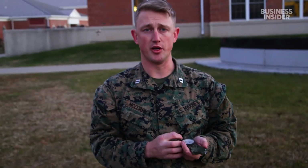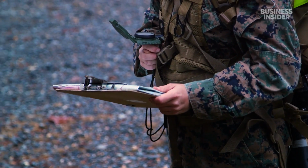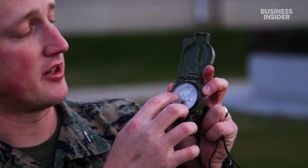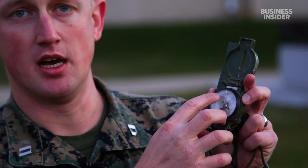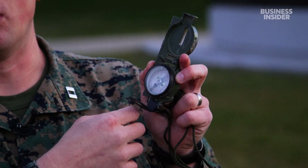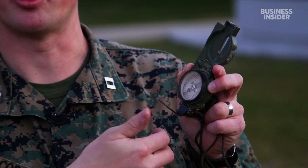So this is the Model 3 Hotel standard issue compass that we issue at the basic school and a standard in the Fleet Marine Force. Here, if you see the face of it, it has all different markers to have two different kinds of denominations of how it's measuring the distance, whether it be degrees, 0 to 360, or in mils, 0 to 6400, which is used for calling artillery fire.